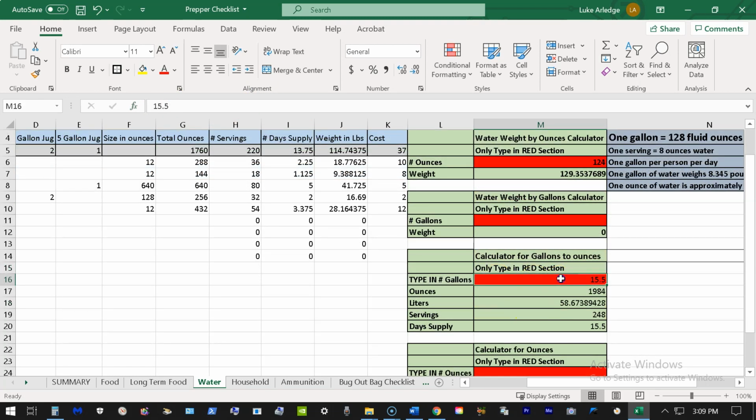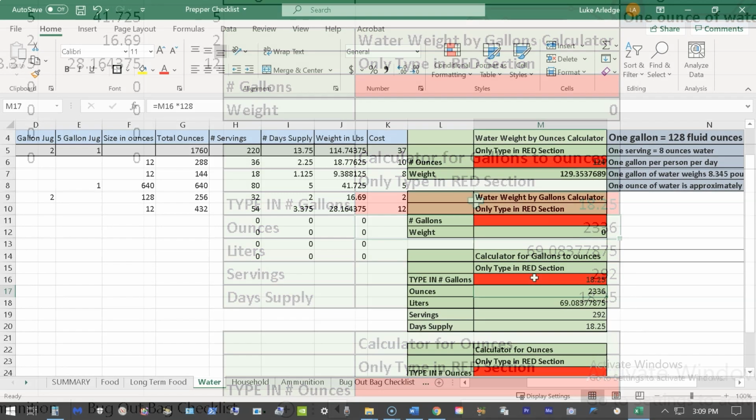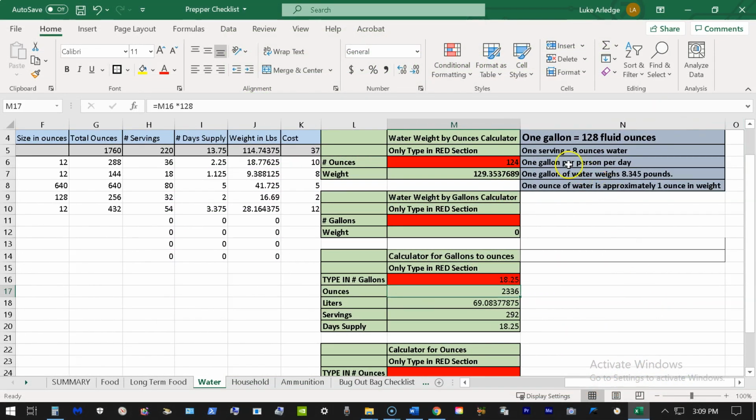All right, so if I have 18.25 gallons of water, then once I enter that in, we can see the total number of ounces for that water, how many liters that equals, how many servings of water that is, and how many days supply. Which days supply is pretty easy because it's on the average of a gallon per day. You don't need to necessarily drink quite that much, but we're factoring in washing your hands, brushing your teeth, and things like that. Now there's this chart on the far right-hand side right here that just gives a little information.